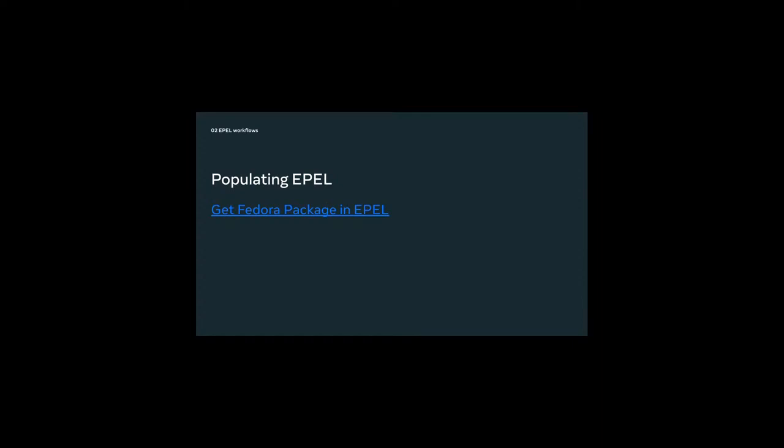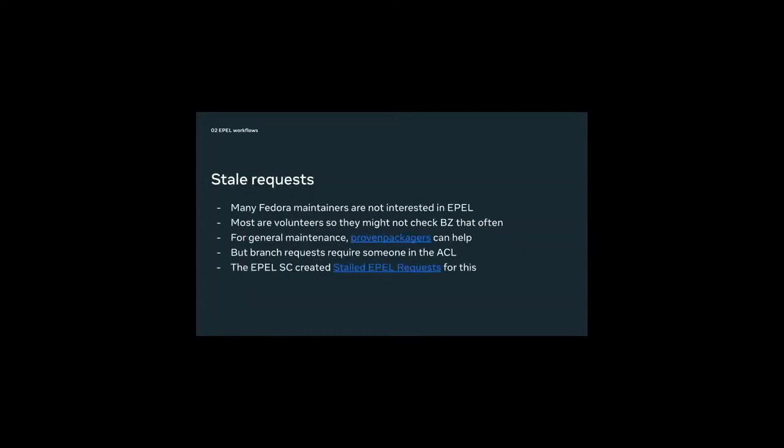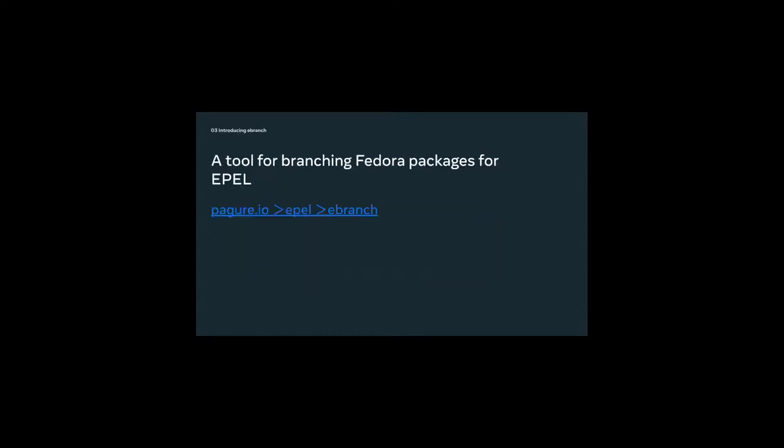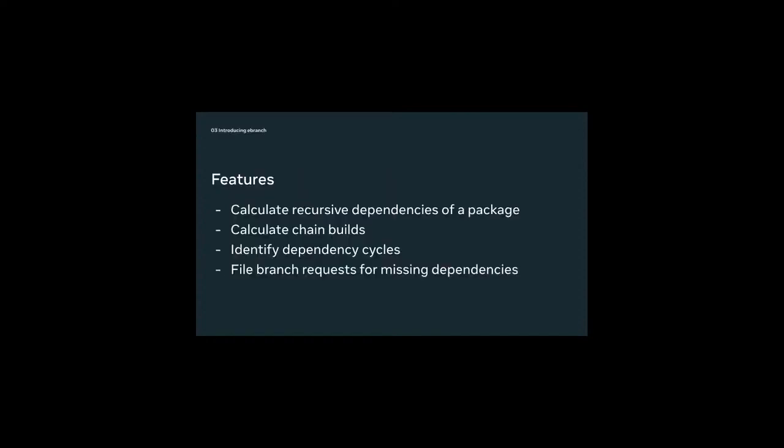What ebranch can do for you is calculate the recursive dependencies of a package. It will tell you how to actually do a chain build of all of its packages in the right order, so you get parallelism. This works most of the time. Sometimes you have dependency cycles. So ebranch will also tell you if there are dependency loops and say, hey, there's this loop, so you can actually build these packages. And it also lets you file branch requests for the missing dependencies using templates that are standardized.